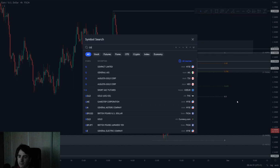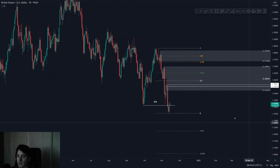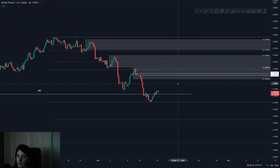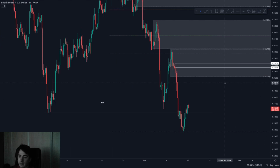Let's go to pound dollar. And pound dollar, pretty similar to the others. Currently we have daily bearish structure. So over here we have the break of structure. Currently just going to be waiting for a push up higher before looking for further downside continuation. In the meantime, you could look for some lower time frame longs.